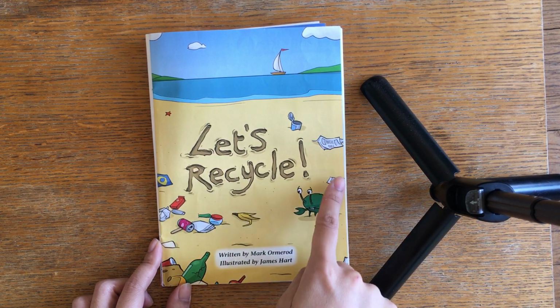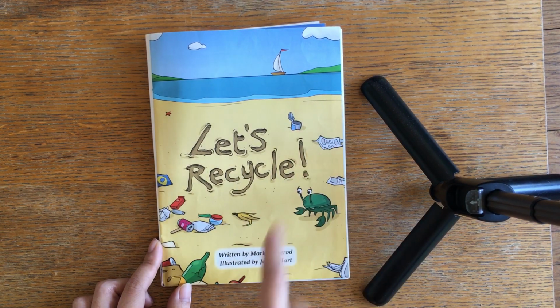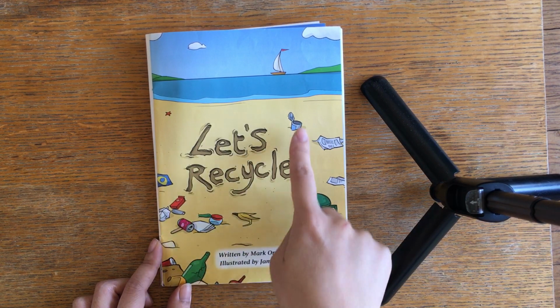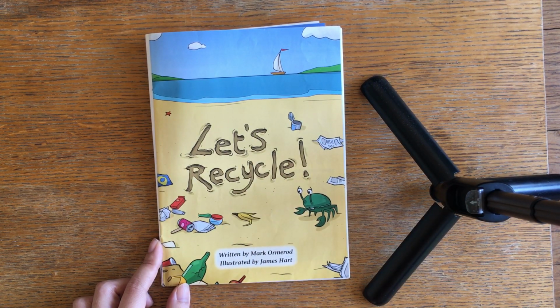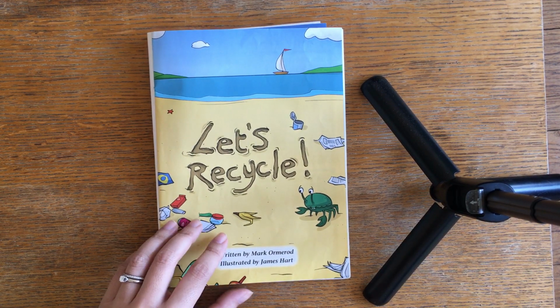Not to mention that most of these things here, they're not garbage, they can be recycled. Like, for example, the newspapers, the metal cans, the glass bottles, and also even the banana peel can be recycled if you have a compost. Anyway, let's begin.